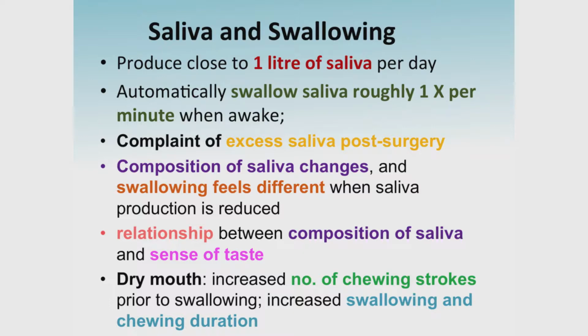And if one's saliva changes with radiation treatment, the makeup will make things taste different. Suddenly, eating is just so much more of a chore where it takes longer to chew, it takes longer to gather up the food in your mouth in order to swallow it, and eating just seems to take forever.